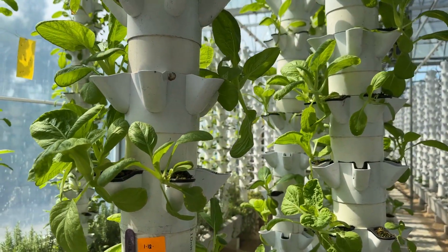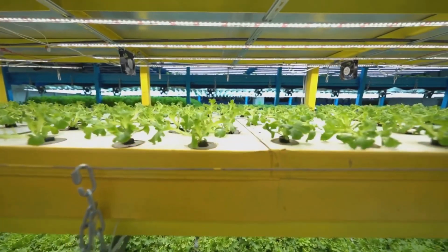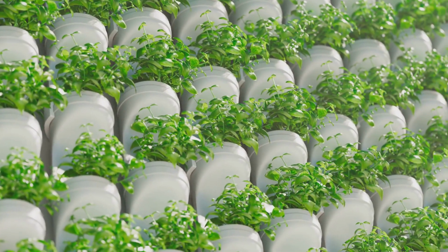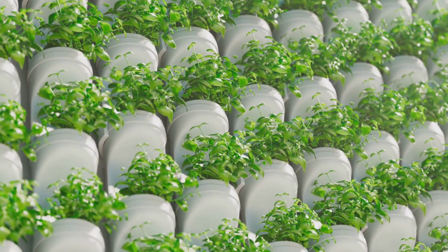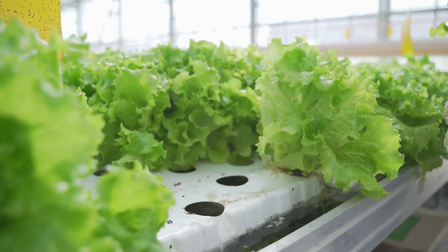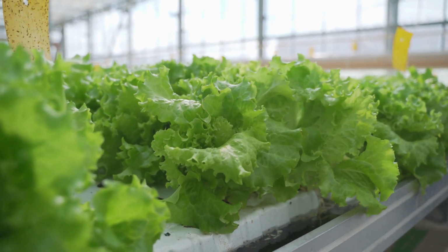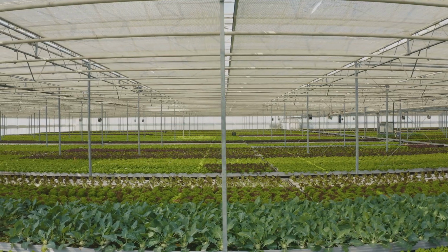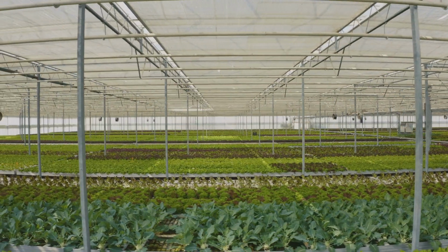First and foremost, aquaponics is a champion of water conservation. In a world where fresh water is increasingly precious, this system stands out. Traditional farming methods can be incredibly water-intensive, but aquaponics uses up to 90% less water. How is this possible, you ask? It's simple. In an aquaponics system, water is continuously circulated between the fish tank and the plant beds, minimizing evaporation and waste.